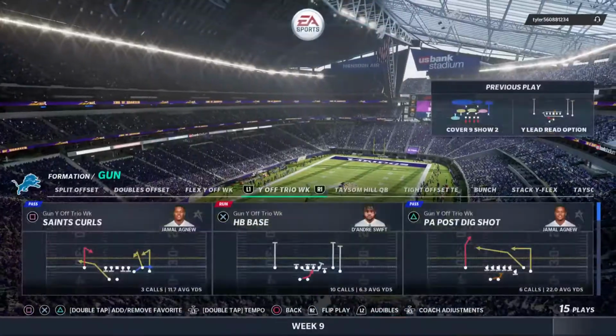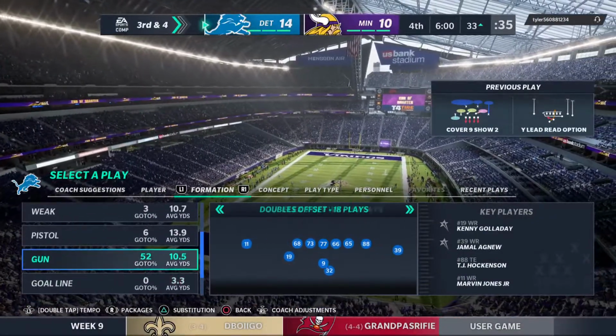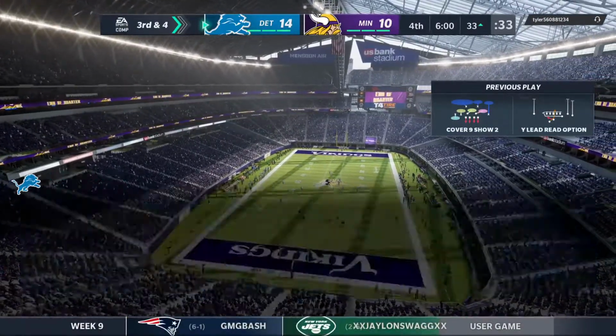So they'll get a little extra time to come up with his 3rd down play as we played 3 quarters. This is the National Football League on EA Sports.